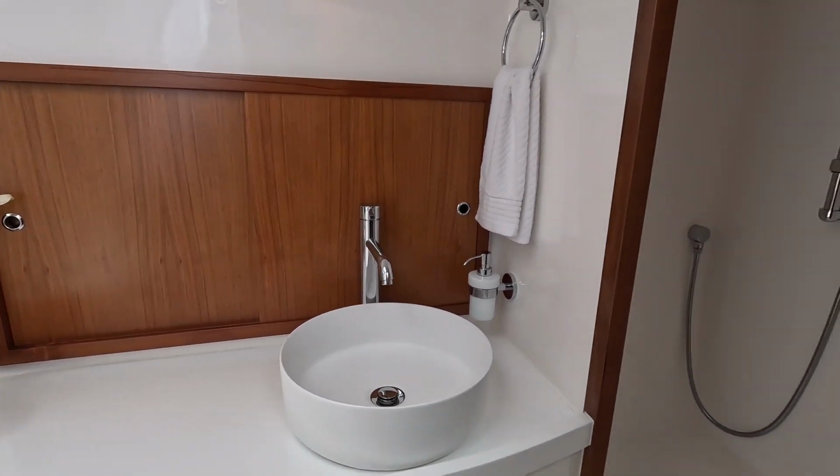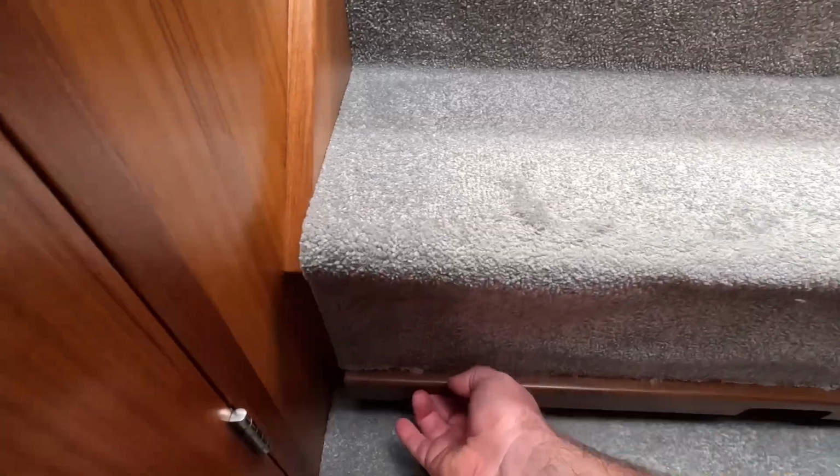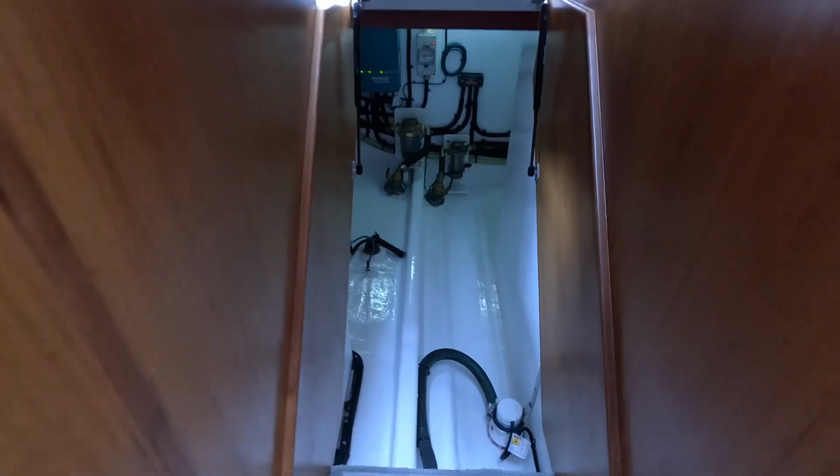Backing out of here and facing back towards the salon, if I lift up these steps here, we see access to some of the plumbing and potentially more storage space. Speaking of which, this vessel has a stainless steel 17-gallon, 110-volt engine-driven water heater, as well as a 27-gallon holding tank with overboard discharge and deck pump-out.